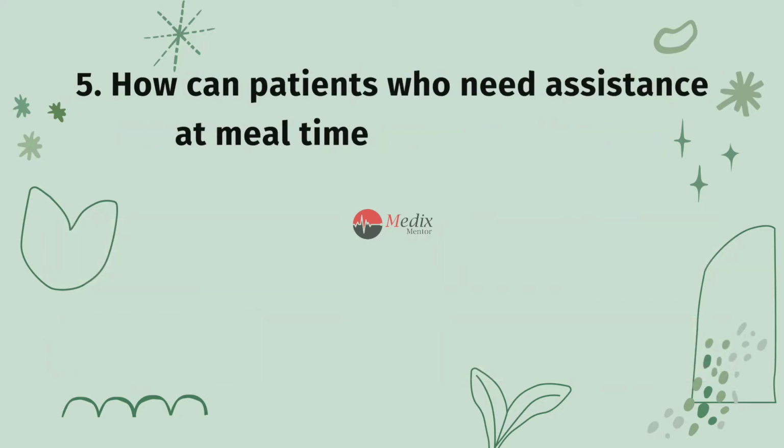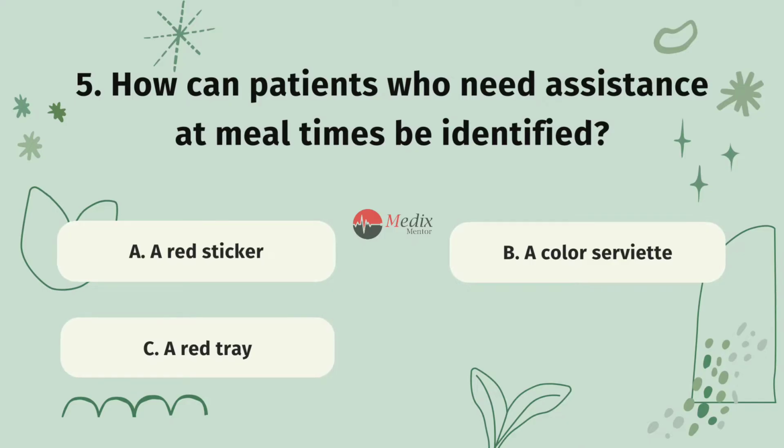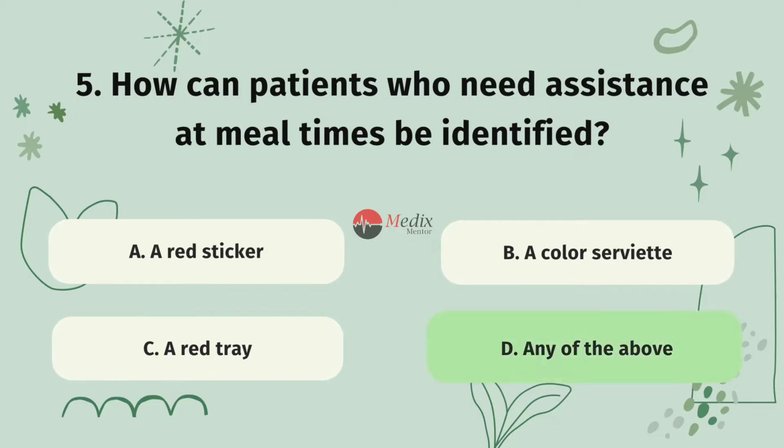Question 5. How can patients who need assistance at meal times be identified? Option A, a red sticker. Option B, a colored serviette. Option C, a red tray. Option D, any of the above. The correct answer is D.